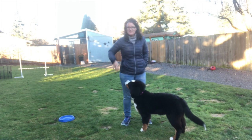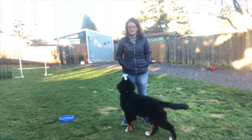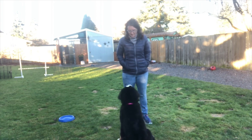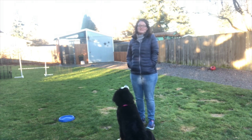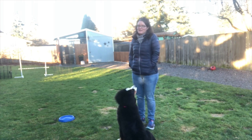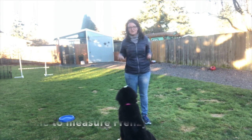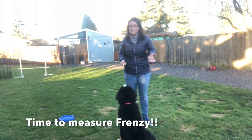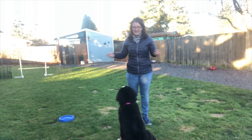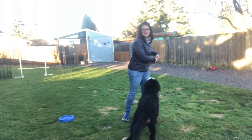We've got some jumps up for her mom and her big sister, and we're working on a new thing called On Your Spot for Frenzy. So we'll show you a little bit about what that looks like in a second. But first things first, let's get her new measurements in and see how much she's growing, so you guys can track from each month how big she's getting. I'd love for you to tell me how much she's growing from each month.